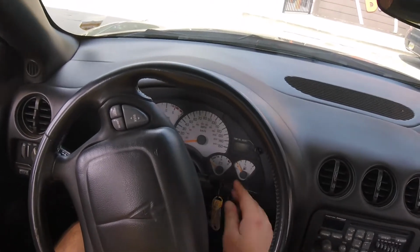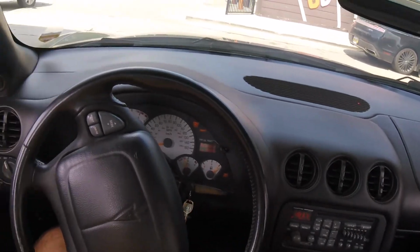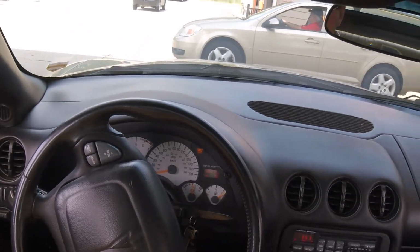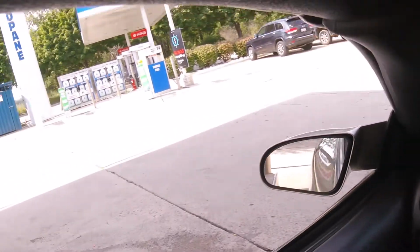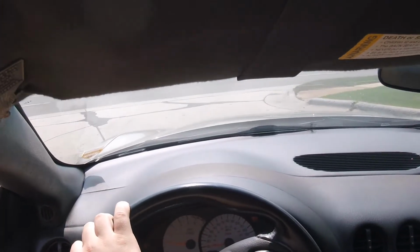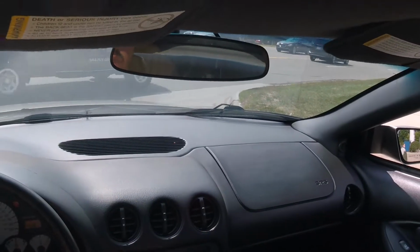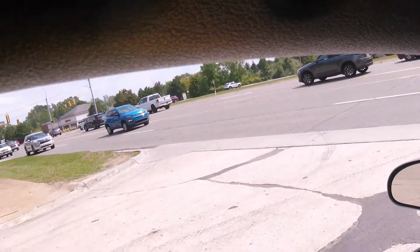Fellas, heading out from the gas station. We're gonna head home now. Reset the old trip meter. That old guy's looking at me like I'm insane. No, fair enough. All right, home we go. Of course, I approach the road here at the worst possible time.